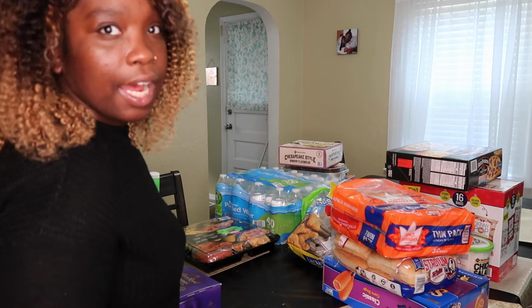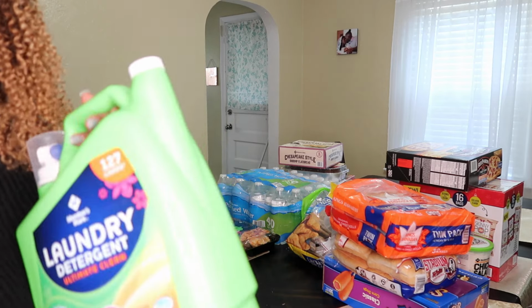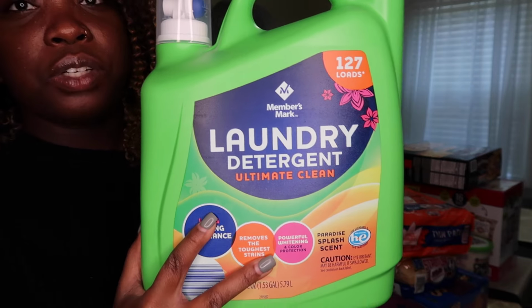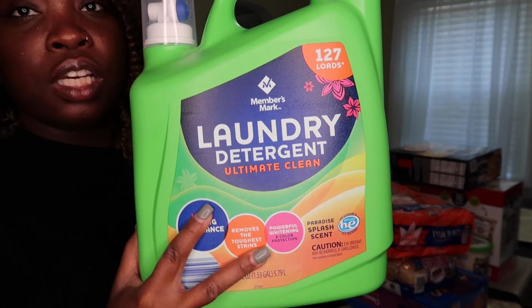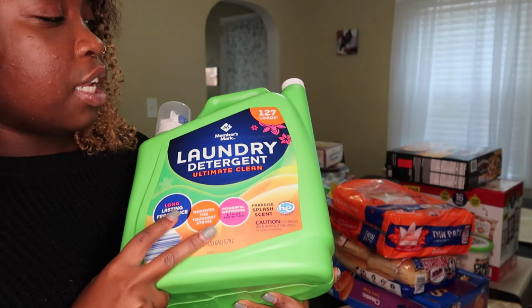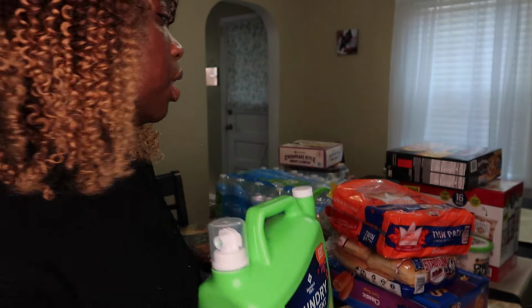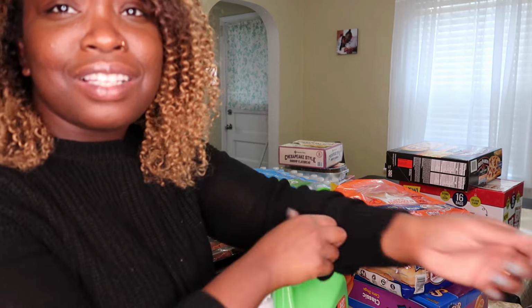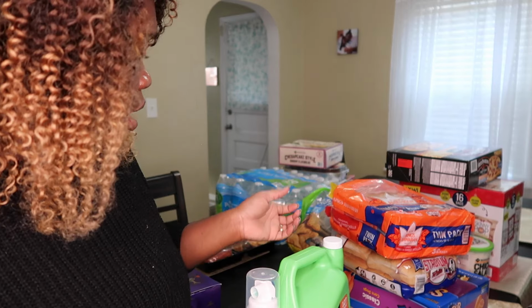And then I got laundry detergent. This is the Member's Mark laundry detergent. And I feel like this is gonna last me a long time. I usually don't get laundry detergent when I go to Sam's Club or Costco, but I decided to try it out this time. And hopefully I like it.